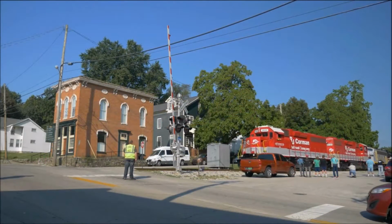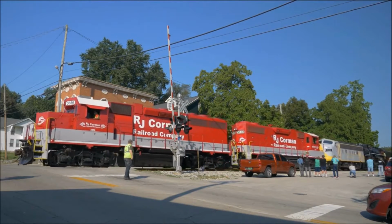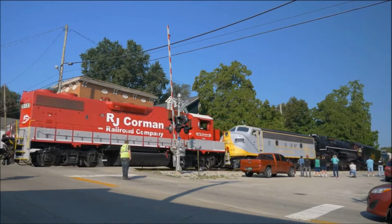Back in July, it was towed to a shop where it will be restored, and am I excited for that. I can't wait to see that locomotive up and running.